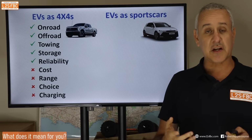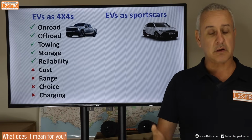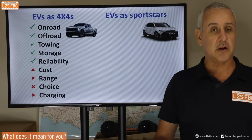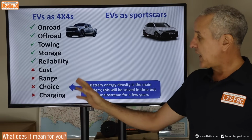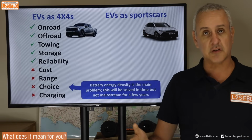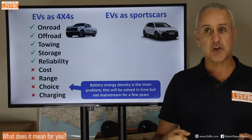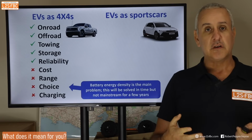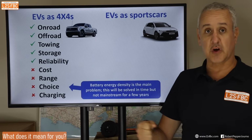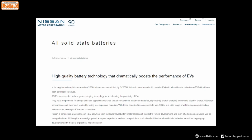The range is actually a real problem. There's limited choice, and the charging infrastructure out in remote locations or even holiday areas is going to be a real issue. And the problem with range, that's due to battery density. It's not due to a cost thing. Batteries simply do not exist which have the energy levels at a weight level to be able to allow an EV four-wheel drive to do the job of a diesel. Now that's going to change with the advent of things like solid state batteries, etc., but right at the moment that is the case.